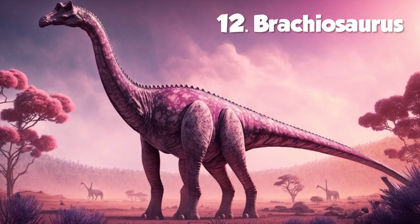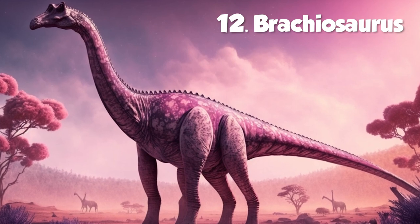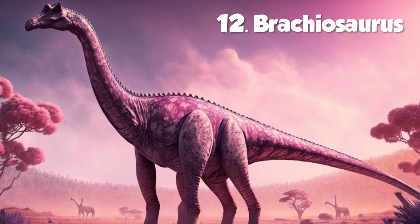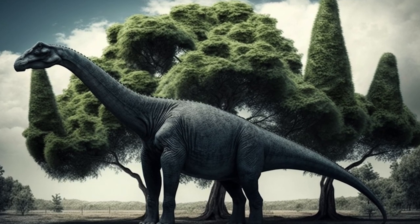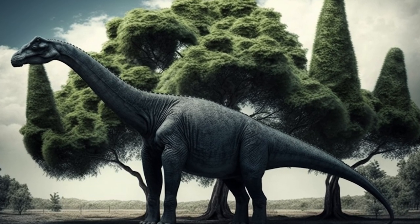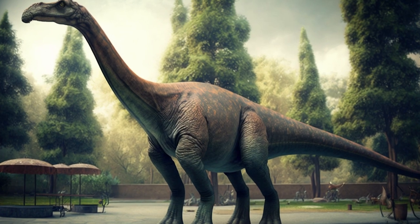Brachiosaurus. It had a long neck and small head, which it held high in order to browse on the leaves of tall trees. The front legs of Brachiosaurus were longer than its hind legs, giving it a characteristic sloping posture. Have you seen it in the zoo?